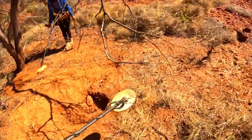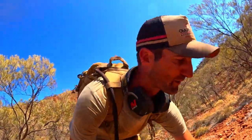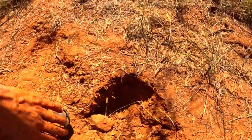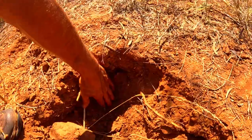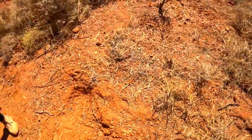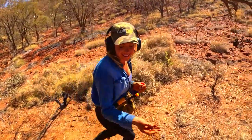Using our little 10x5s today. 10x5s are great just for cleaning up little patches that we've thought that we've exploited. Oh, that is a big hole. How deep is it? Oh, it's about 300 deep, I reckon. 300 deep with a 10x5. What do we got?